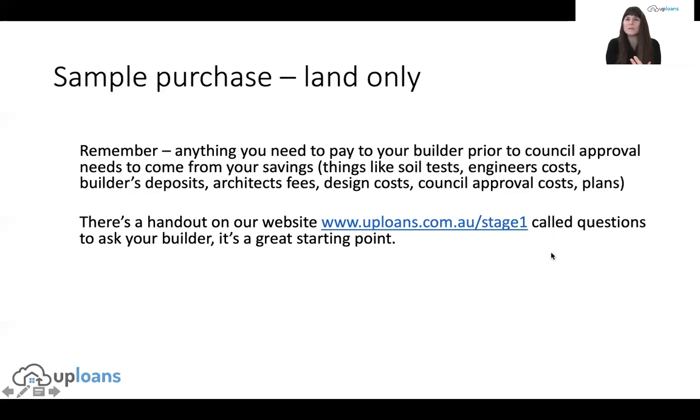brilliant starting point, because I always say you do not want to get a block of land, even if you don't intend to build straight away, without talking to a builder, because a builder can tell you like, oh, with this slope, you're going to have extra costs for blah, blah, blah, or there's quite a bit of rock in this block. You want to watch out for this and this, or, you know, have you checked the easements on the block? So a builder will be great in that respect.